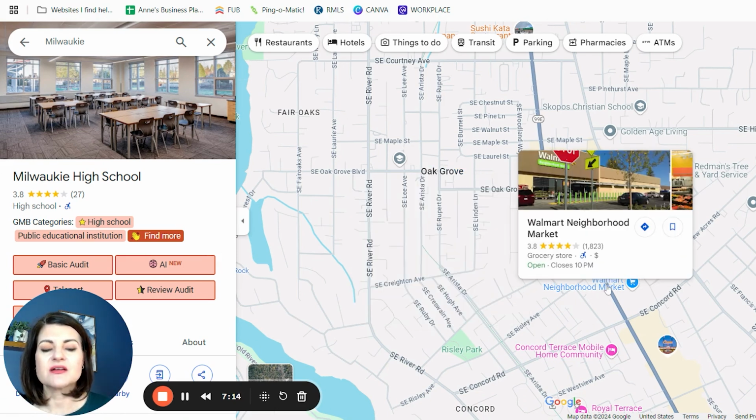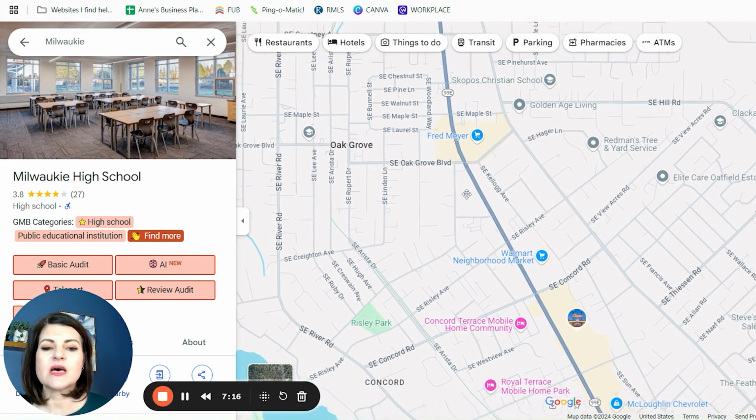And you've got a Walmart, you've got a lot of stores up and down Highway 99. You also have a lot of car stores like Honda and Buick and all that. So if you're looking for a new car, there's a lot of that up and down Highway 99.